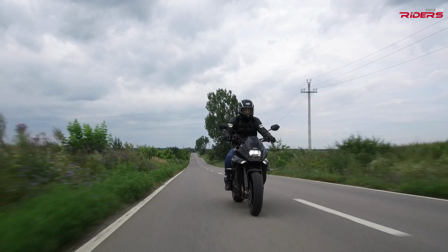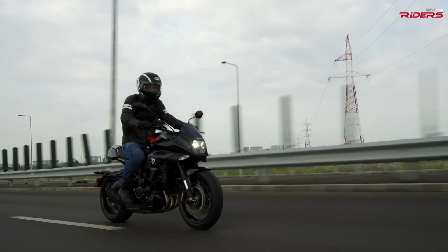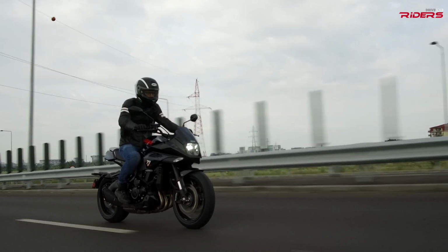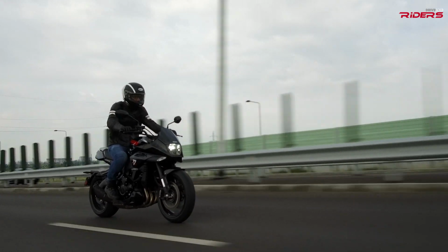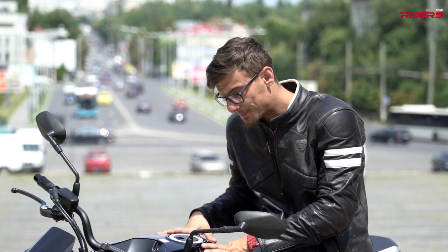The wind protection on this bike is close to naked. You won't get more than this. And if you choose to put a bigger windshield over there, I think you will ruin the looks, because this is how you should keep your Katana if you choose to buy one.